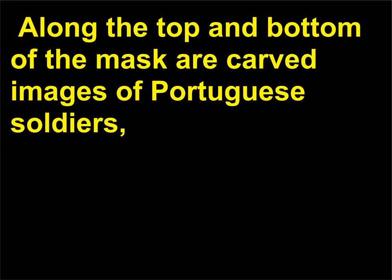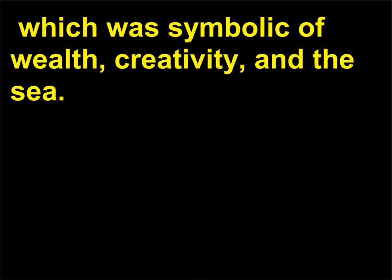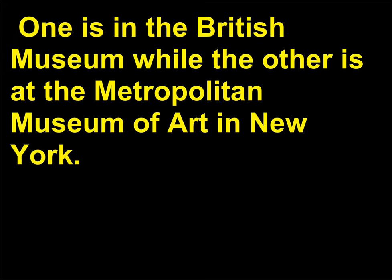Along the top and bottom of the mask are carved images of Portuguese soldiers, with whom Benin had an amicable trade relationship. The solitary images alternate with images of the mudfish, which was symbolic of wealth, creativity, and the sea. A second, nearly identical, pendant mask was also carved from the same piece of ivory. One is in the British Museum while the other is at the Metropolitan Museum of Art in New York.